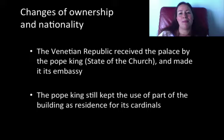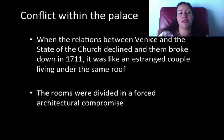The Venetian Republic received the palace from the Pope King, from the state of the Church, and made it its embassy. The Pope still kept use of part of the building as the residence for the cardinals that had their seat at San Marco's church, which is part of the palace.